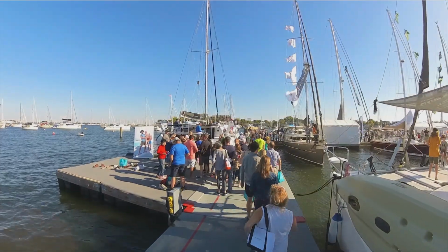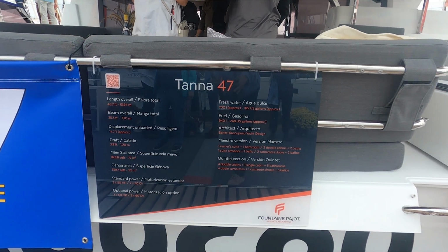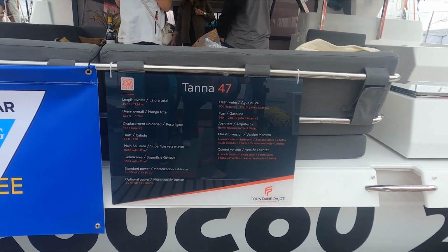The first stop was for us, of course, the newer version of the Saona 47 by Fountaine Pajot called the Tana. I had set up an appointment with Valerie many weeks ago in anticipation of the crowds at the show.